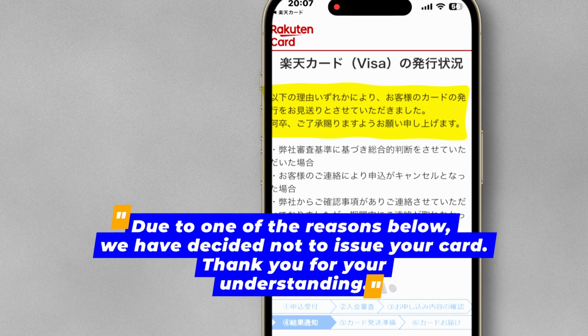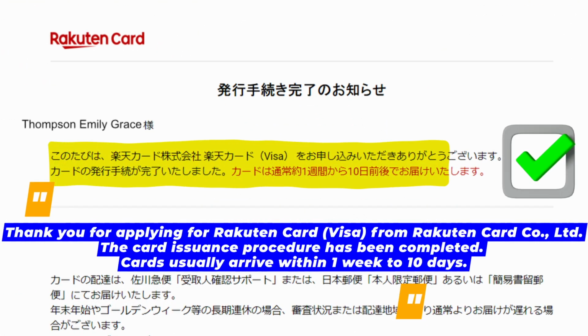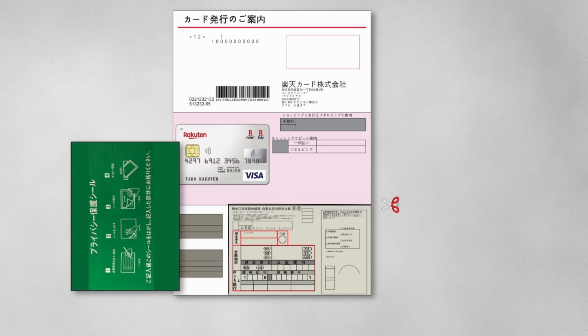If you receive a notification like this, you have failed credit screening. If you receive this message, it means you passed the screening process, and your card will be delivered. Once you receive the card, you have to fill out the bank account debit form for the monthly payment.